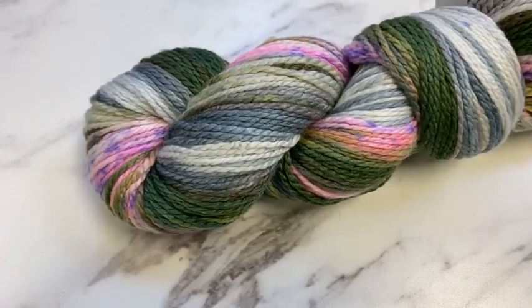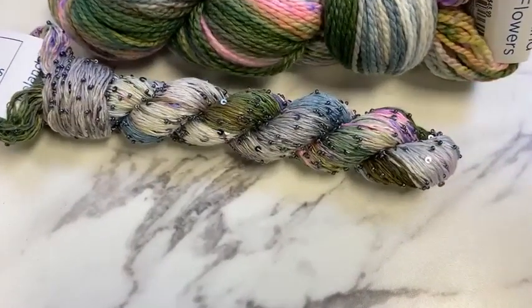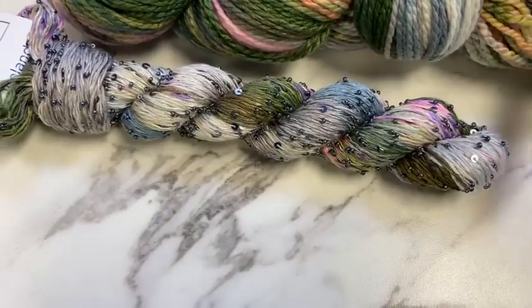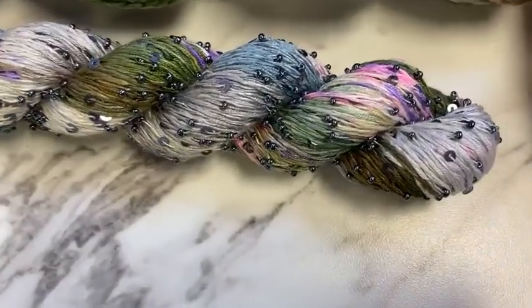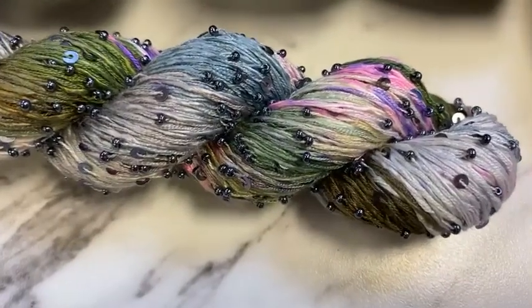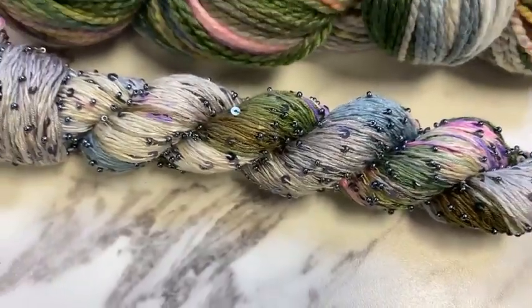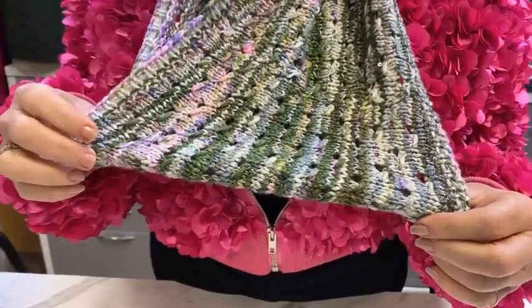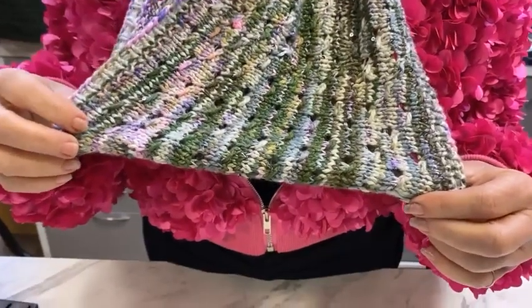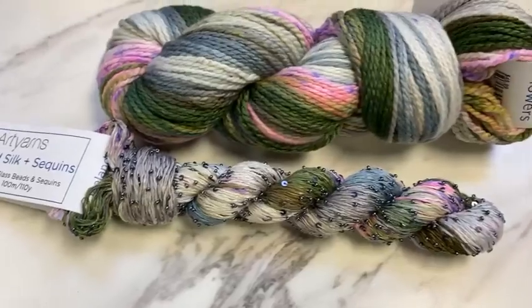They're gorgeous. All right, here is the coordinating beaded silk and sequins, 100% silk with glass beads and sequins. Artyarns actually creates this themselves, and I love that they used pewter beads and sequins, and it really just pops on the cowl. One of the reasons why we'll use the beaded silk and sequins, and it's only every few rows, is that it spreads out your beaded silk so you're getting more bling for your buck.